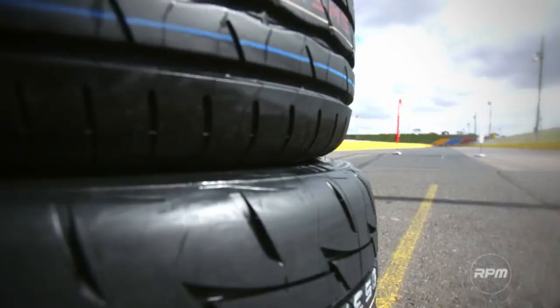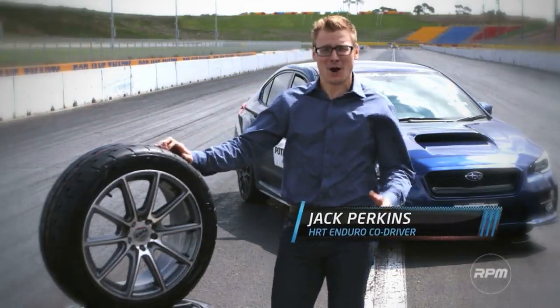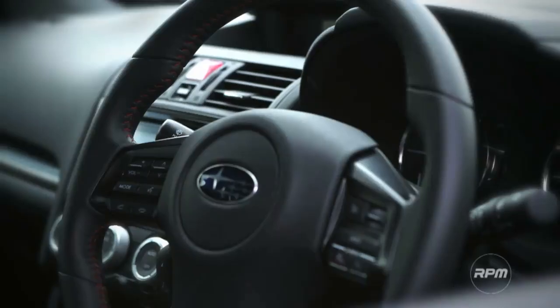There are only 4 parts that connect your car to the road, or in my case, the racetrack, and that's your tyres. They're often overlooked and very underrated. But upgrading them is the quickest, most cost-effective way of improving your performance behind the wheel.